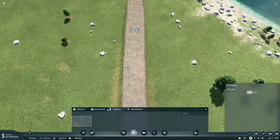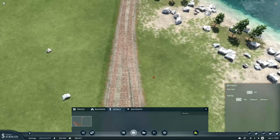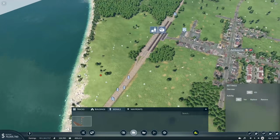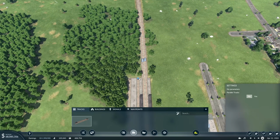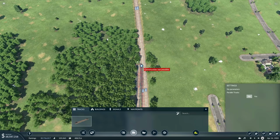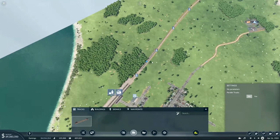Now all we need are some signals, which can go about there, and which can go about there. We'll need one there, and we're probably going to want one there. So that'll let that entire thing just keep running. Then I can come over to this other side with this new stretch of track, which I think we'll bring to about there, and we'll run it the entire length of this, to about those signals is fine.